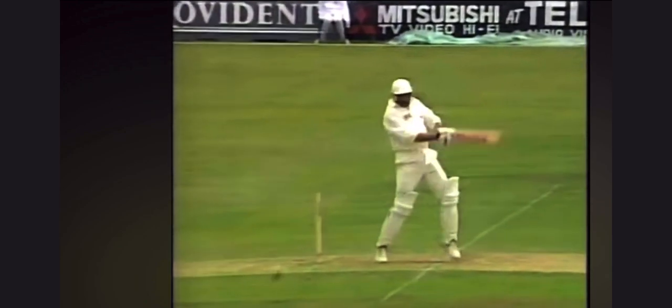Well, he was just waiting for this short ball. He just walloped it backward of point. And the seamers have had a difficult time in tying him down before he got 100. And they're going to find it even more difficult unless they can produce a ball to get him out.